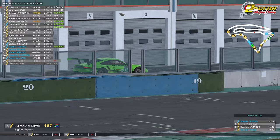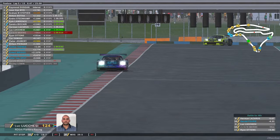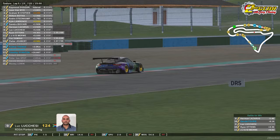Herman Lazarus goes past. Luke Lucchese does not need to go in because he has already done his pit stop. Well, Robbie Teens is known as the comeback kid, but in this race meeting, I think Luke Lucchese is the man that's going to be known as the comeback kid. He is the leading man that has done his pit stops. Directly in front of him is, in fact, Herman Lazarus.